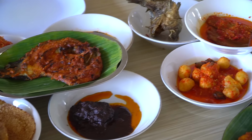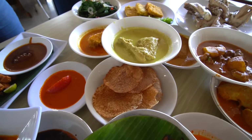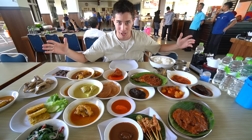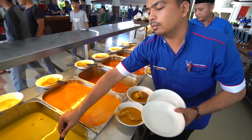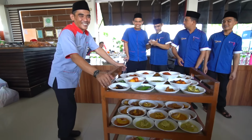So you can see we have a spread here. To call it a spread is an understatement. This is so many delicious looking Padang style dishes. I'm gonna try to introduce as much as I know to you, but yeah, let's just dive into this.